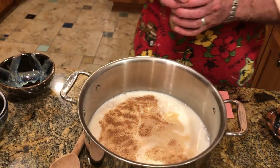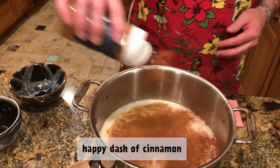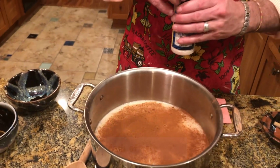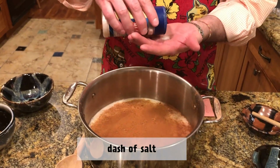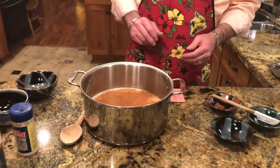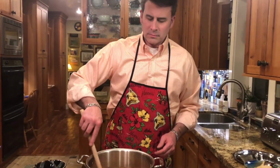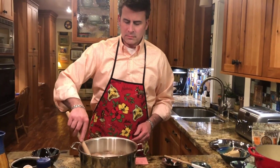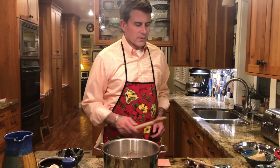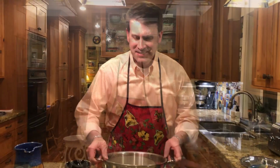It says a dash of cinnamon. I like a lot of cinnamon, so I'm going to give it a happy dash, and then a dash of salt. So I think that's probably a dash. And I'm just going to stir that up, and set that aside for a minute while I show you another recipe.